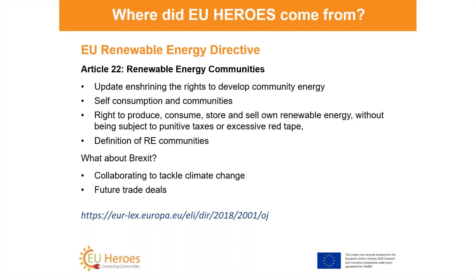There's another article that sits alongside it, Article 21, which deals with prosumers, so basically the right to generate your own electricity in the home. So it covers self-consumption and communities. And it's enshrining the right to produce, consume, store and sell renewable energy without being subject to punitive taxes or regulations around that, and, importantly, to be paid a fair price for the electricity that you export. So this was very much targeted at dealing with some areas where there were barriers that were really blocking access for community energy.